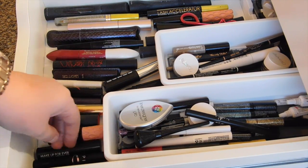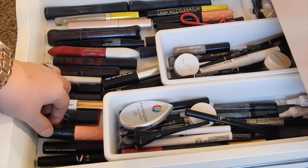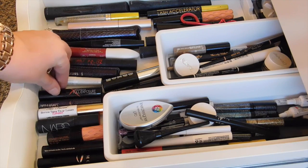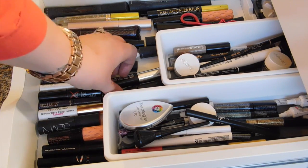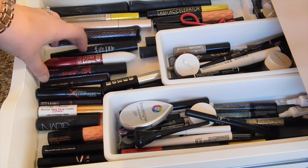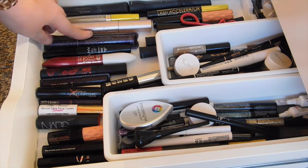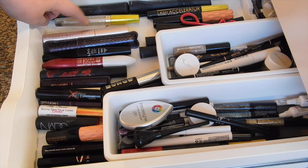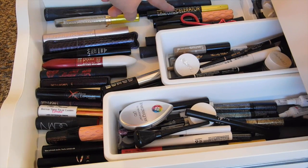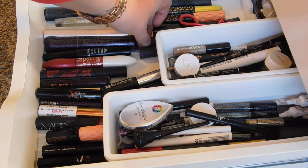So as far as mascara, I have Sephora brand, Makeup Forever, Benefit Roller Lash, NARS, Too Faced, Tarte, Smashbox, more Tarte, Buxom, Kat Von D, the L'Oreal Double Extend, and NYX Doll Eye. I wear this every day, this is my favorite. I have more Tarte, Too Faced Better Than Sex, and then I have some Younique. No, I don't sell Younique. Then I have some Rimmel Lash Accelerator, and more Benefit Roller Lash.